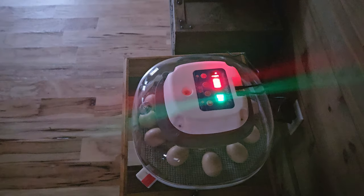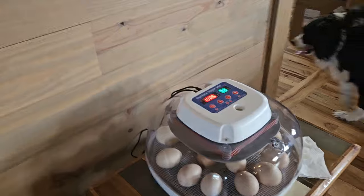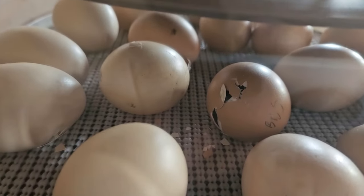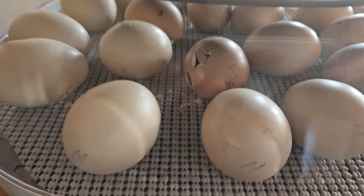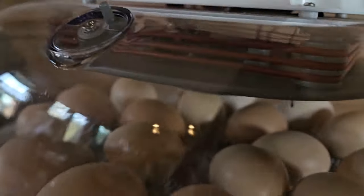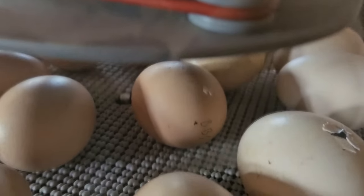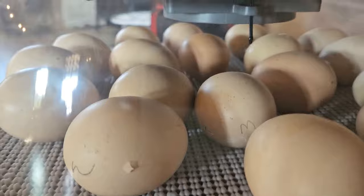And just like that. All right, it is April 5th, and we have got some activity going on. We got some little babies hatching here. We got some pipping going on all around. Very exciting. We got somebody trying to make their debut over here. I hear chirping going on in there.